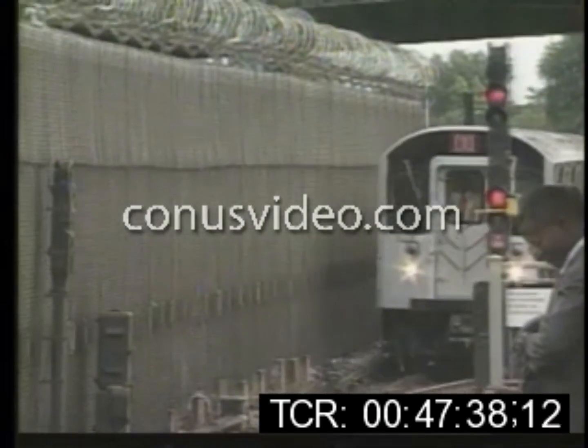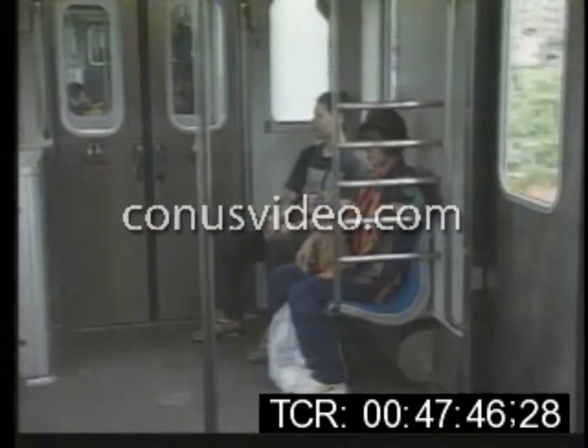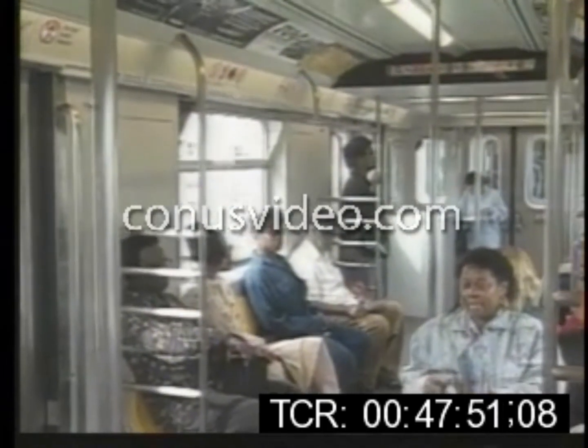To test out designs for the next generation, the Transit Authority started running an experimental 10-car train on the number 2 line a couple of years ago. But critics charged it had too few seats and not enough places to hold on to. Complaints the Transit Authority says are addressed by the new design.